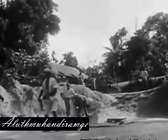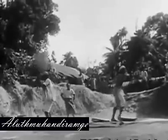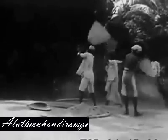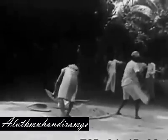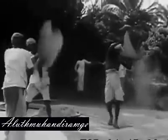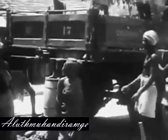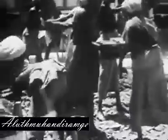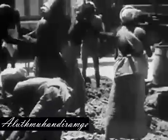Not far from here, we come upon a most primitive scene, a group of natives separating chaff from rice. Incidentally, rice is one of the chief products of Ceylon. Primitive methods of labor are revealed in many ways throughout this tropical island. Here we observe men and women working side by side in the construction of their roads.